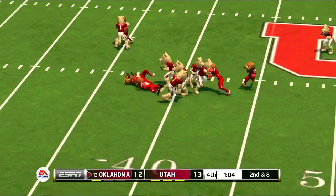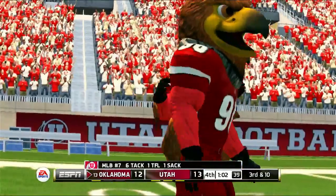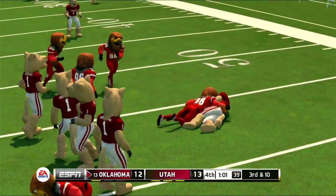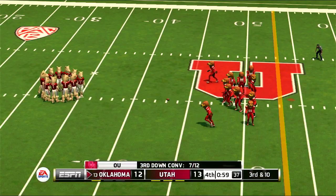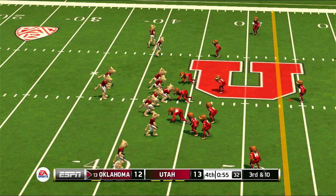He's on the run. And they got him. There's sack number four. Well, he's being forced to make really quick decisions because he doesn't have any time to throw the ball. That's going to lead to turnovers. Third and long in the fourth quarter. If the defense gets a stop here, it might be a W.